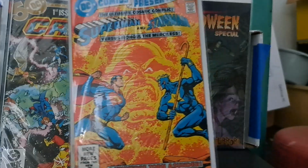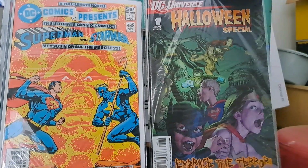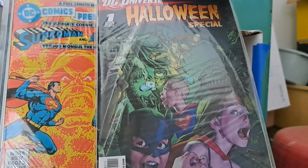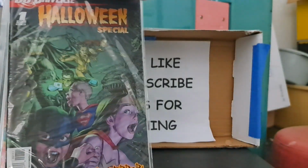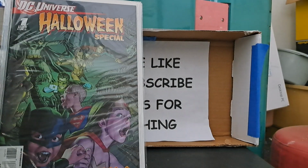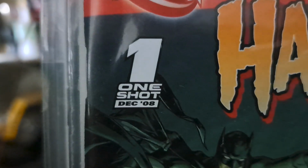DC Comics Presents #36. And DC Universe Halloween Special #1. This one is from 2009, I think. I can't tell. Oh, I got my glasses right here. Let me put them on for a second. And I still can't tell. Maybe if I zoom in, it will focus. 2008. It's from 2008.